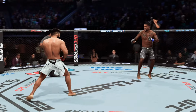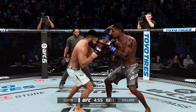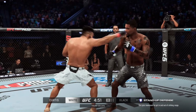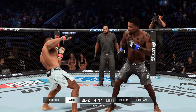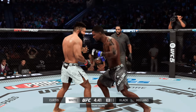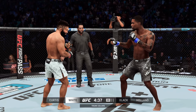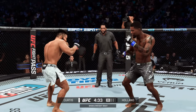Let's do it. All right, Kevin Holland in another big spot as this round begins. Oh, flying knee to the head. That strike blocked by Cortez. And there he goes, lands another combination. His cardio's so good that it allows him to put forth this type of output and pace. When his opponent is done at 2, he is stringing together 4, 5, 6 more different strikes. You don't do that without having fantastic cardio.